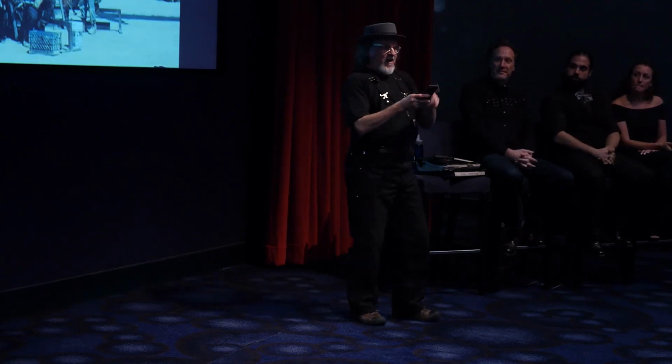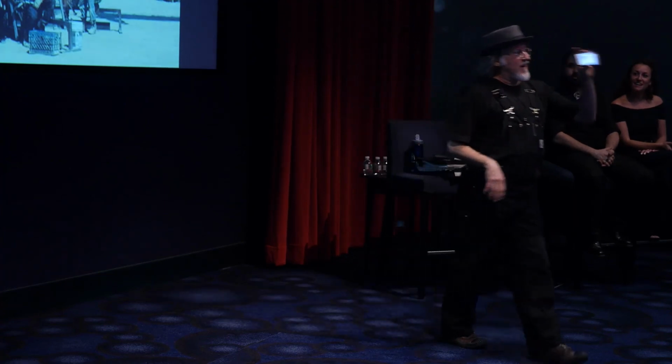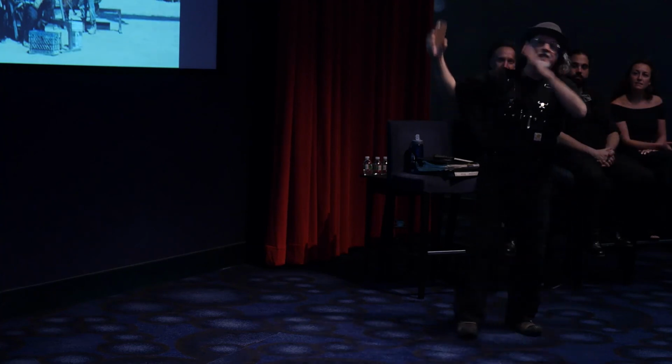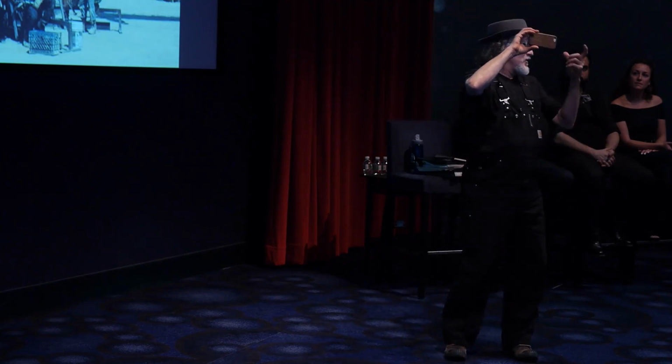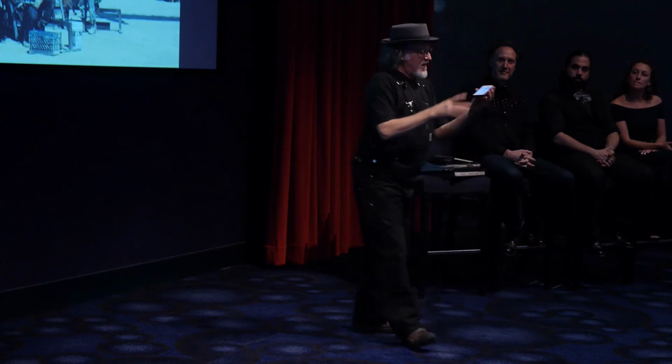Something else I didn't talk about, there's an app for that. There's Hudson Vision, you look it up on your iPhone, a daytime viewer. During the day, the strobes don't work, right? So there's a viewer that you can look at during the day, and you change the frame rate on the viewer and you can see the animation during the day. So that's a whole other thing.